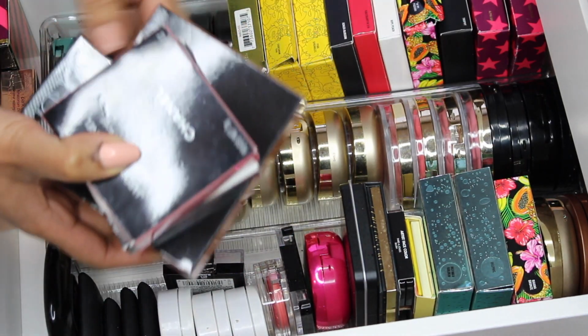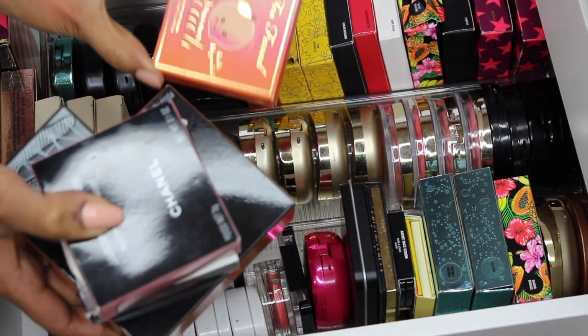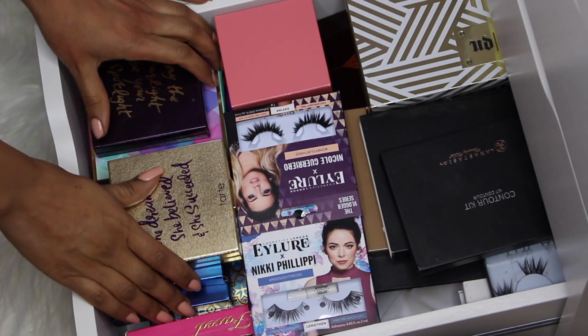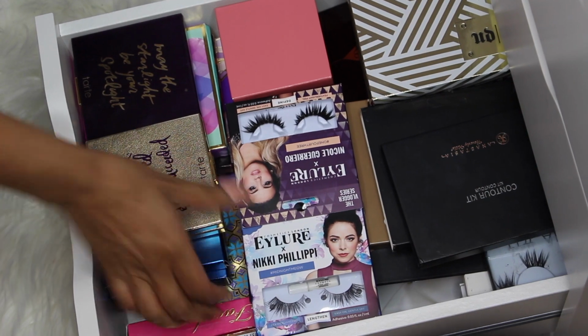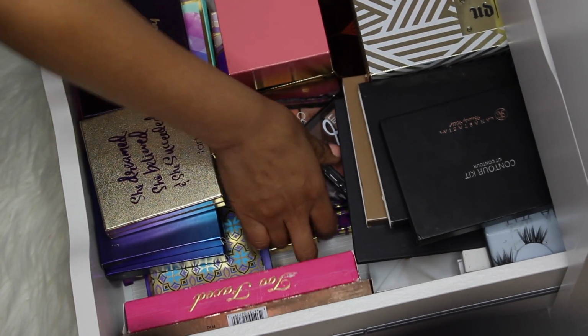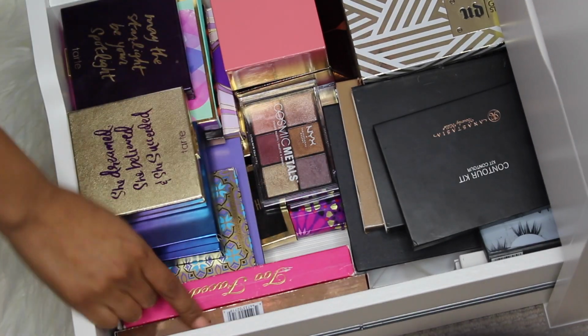And there's just a bunch of other bigger blushes and bronzers back there that can't fit. Okay, so this is some random palettes, mostly Tarte. I have all my Tarte in the front. Some random lashes, mostly face palettes and little palettes I don't use that often. So we have some NYX. These are my bronzing palettes.